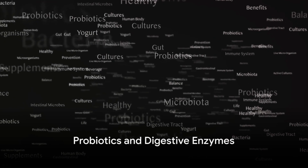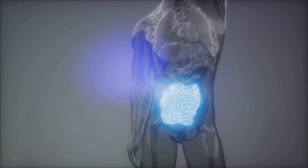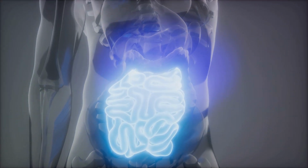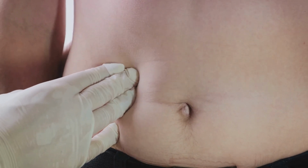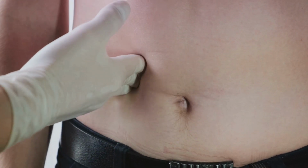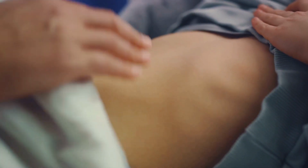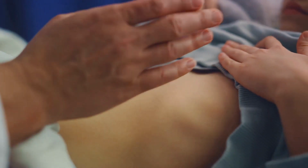Ever heard of probiotics and digestive enzymes? These are naturally occurring substances that can aid in digestion and overall gut health. Probiotics are beneficial bacteria that can help balance the gut microbiome, potentially improving digestion and reducing symptoms of gastroparesis. Digestive enzymes, on the other hand, assist in breaking down food, aiding in nutrient absorption, and potentially speeding up gastric emptying. A 12-week study of 50 gastroparesis patients found that those taking a specific strain of probiotics experienced a 35% improvement in gastric emptying time compared to a placebo group.